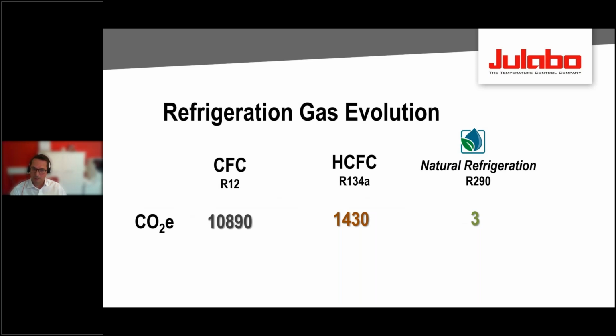HCFCs, which are widely used today and currently being phased out, have numbers in the region of about 1 to about 2,000. R134A, which is the most common, is 1,430. So 1 ton of HCFC is equivalent to 1,400 tons of CO2. Natural refrigeration, R290, is 3 tons of equivalent. So you can see immediately the benefits of moving to natural refrigeration. And so that you're aware, natural refrigeration is typically blended hydrocarbons, usually propane and butane.